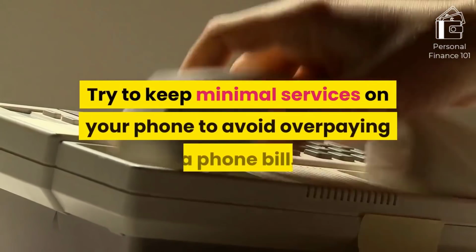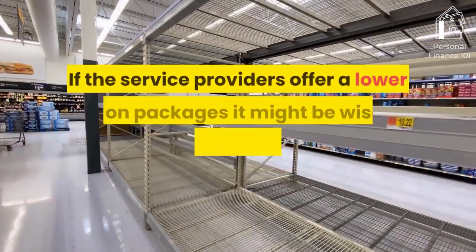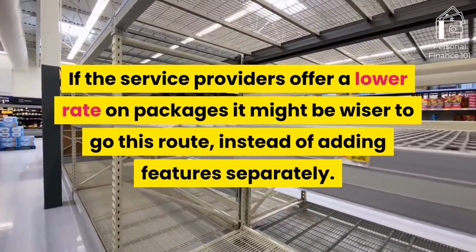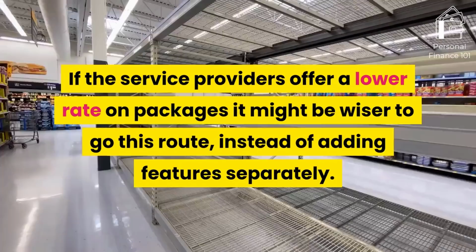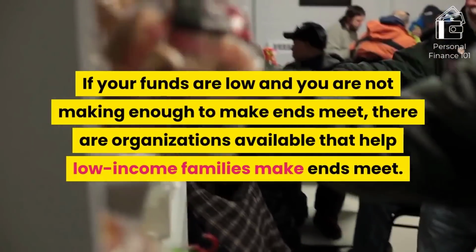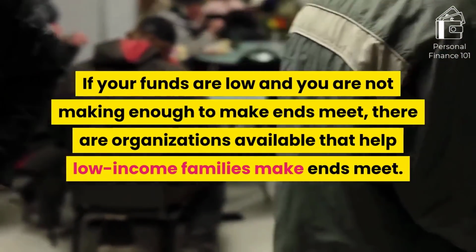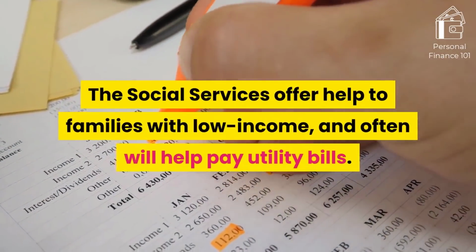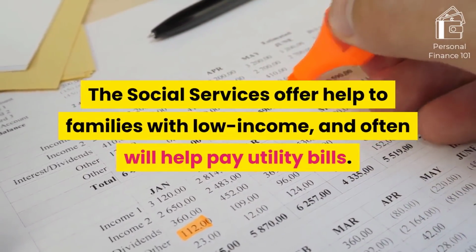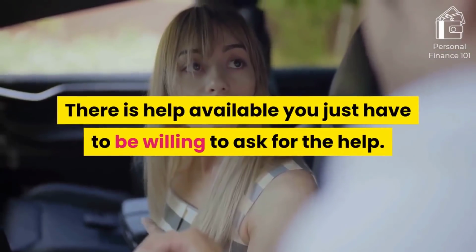Try to keep minimal services on your phone to avoid overpaying a phone bill. If the service providers offer a lower rate on packages, it might be wiser to go this route, instead of adding features separately. If your funds are low and you are not making enough to make ends meet, there are organizations available that help low-income families make ends meet. The social services offer help to families with low income, and often will help pay utility bills. There is help available, you just have to be willing to ask for the help.